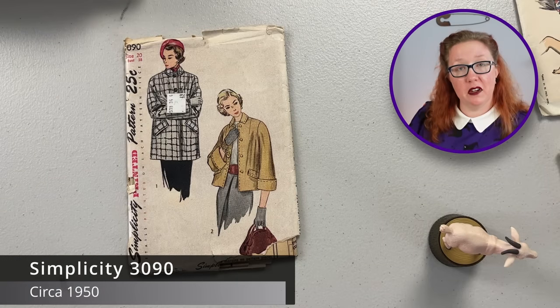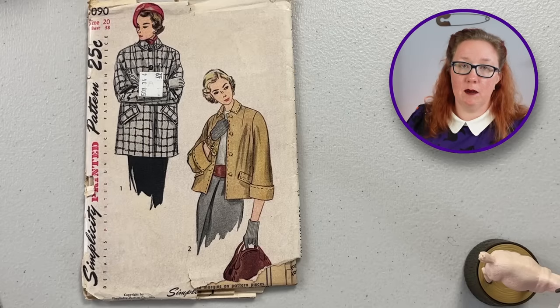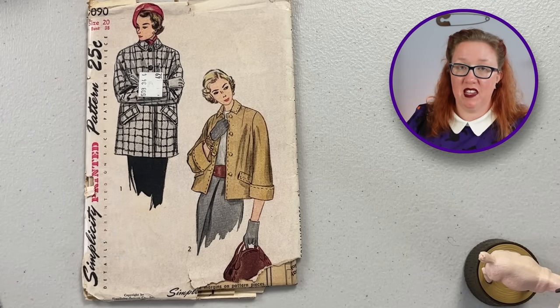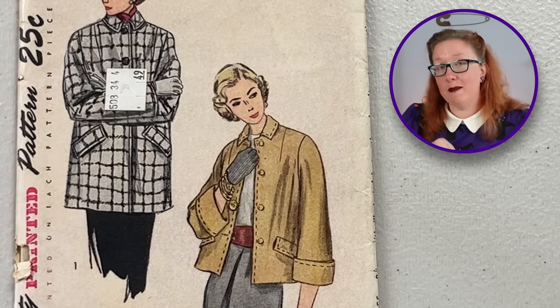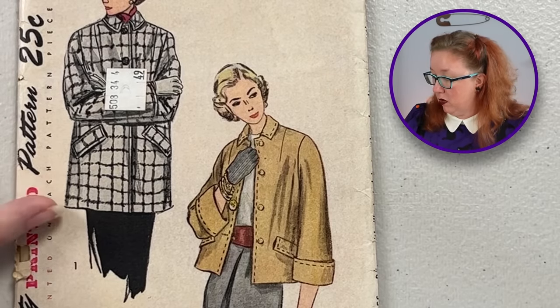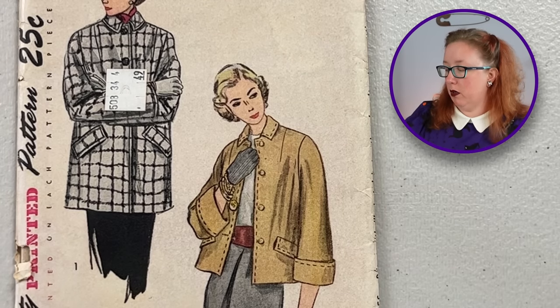Cute little 1940s Simplicity. Here we have Simplicity 3090, where you can see someone at some point paid 49 cents for it. I'm probably going to leave that sticker on because peeling it will tear all of this away, and this envelope is too fragile. It is a bust 38, which we do love. It is going to be a straight line coat that you can make about right at the hip, or do a slightly cropped version as well. This is really cute. I live in Florida, so I don't need coats.